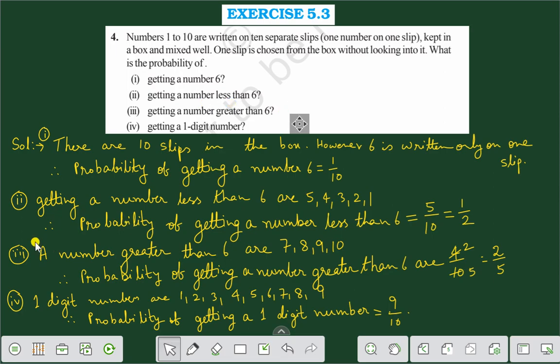Getting a number less than 6. Numbers less than 6 are 5, 4, 3, 2, 1. That is 1, 2, 3, 4, 5. Therefore, probability of getting a number less than 6 is equal to 5 by 10. That is 1 by 2.